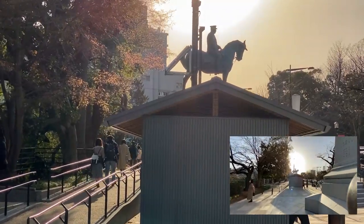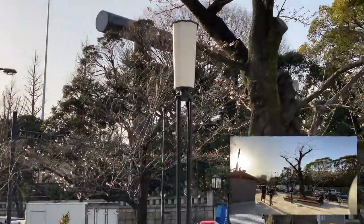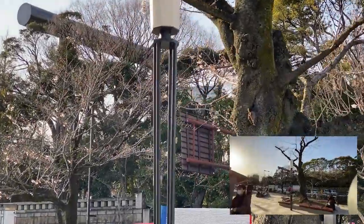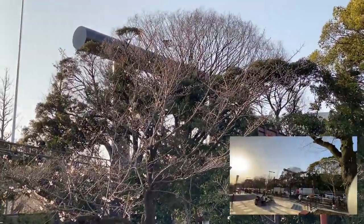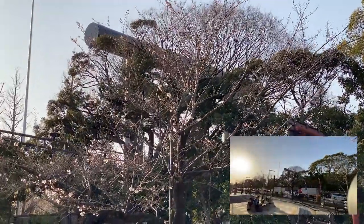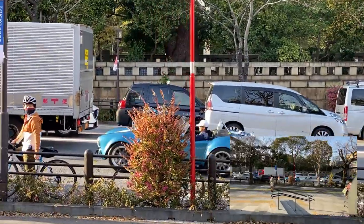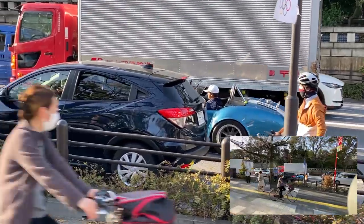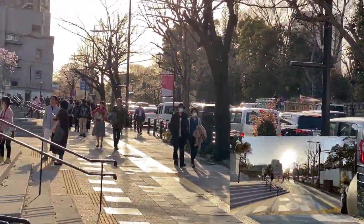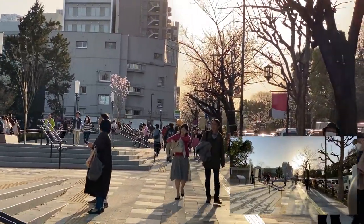If you look to the right side, you can see the big torii gate of Yasukuni, and they have cherry blossoms on the other side of the shrine. But we're on this side of the street. Oh, look at that car. All right, at the end of the road here, we're gonna be hanging a left.